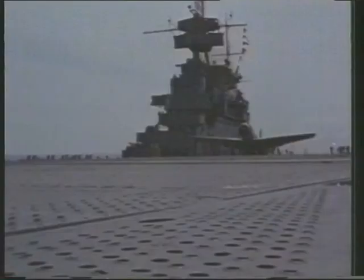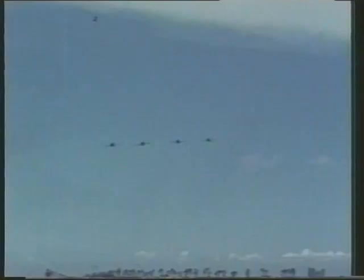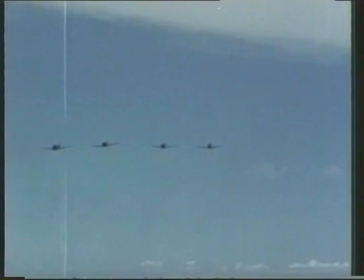Douglas SBD Dauntless dive bombers sank more Japanese ships than any other aircraft. Curtiss Hawk fighters were used widely. But a later type shot down this Japanese Ki-46 Dinah fast reconnaissance aircraft.